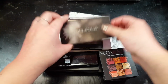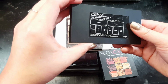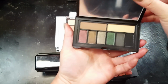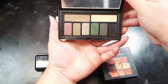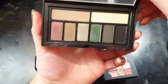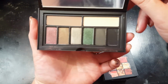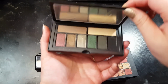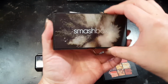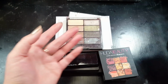This is a Smashbox palette, Overshot, and the Smoky Eye palette. And I actually got this from my cousin. She gifted this to me, and I really haven't used it too much. When I look at this, I think Christmas because of the green and the red. So I do definitely need to use this and see if I want to keep it or give it away. Because even though it was a gift, if you're not going to use it, it's better to gift it to someone who will, you know?